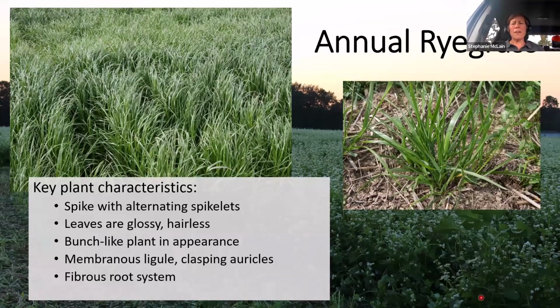So as we look at this plant, it definitely looks different. Our seed head is a spike with alternating spikelets. The leaves are glossy and hairless. The plants have a bunch-like appearance. And it does have a membranous ligule and clasping auricles, and of course the fibrous root system. So the biggest things that I look at when I'm identifying annual ryegrass is how shiny and glossy those stems are. They just look very waxy. And they do have a very waxy cuticle, but it's really glossy. That plant is very, very glossy.